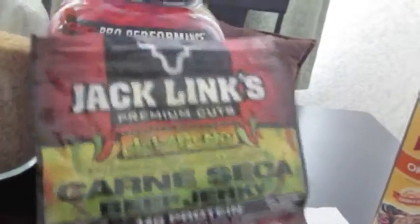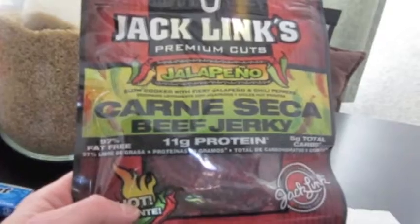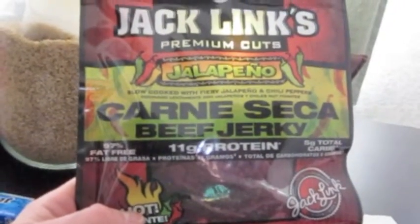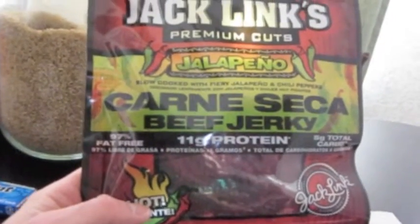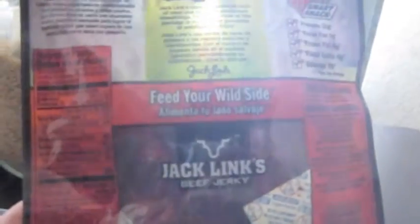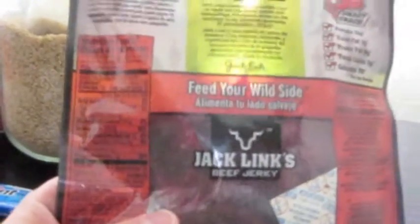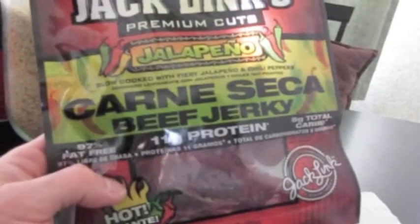The next snacks, I avoid the potato chips. If you're trying to lose weight, stay away from the potato chips, the candy. I like a little bit of heat, if you noticed, and this is beef jerky, 11 grams of protein per serving. Similar to the shrimp, it does contain a good amount of sodium and cholesterol, so eat this in moderation, but it's definitely better to eat this once in a while than to have a Kit Kat bar or a Reese's peanut butter cup.